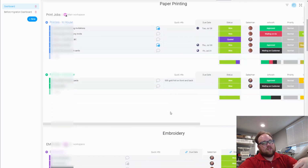So I've blurred out the people's names just because most of the time you can see it in their artwork, but just for this, we're going to blur it out. But, sorry, mute my phone. It makes it really simple.